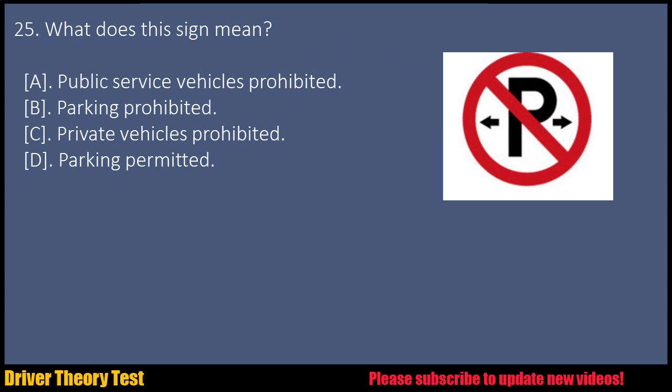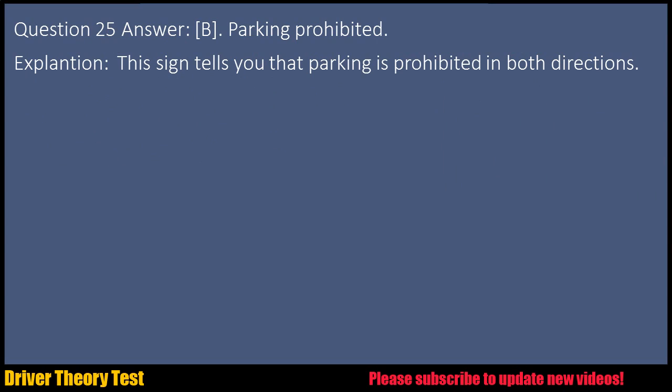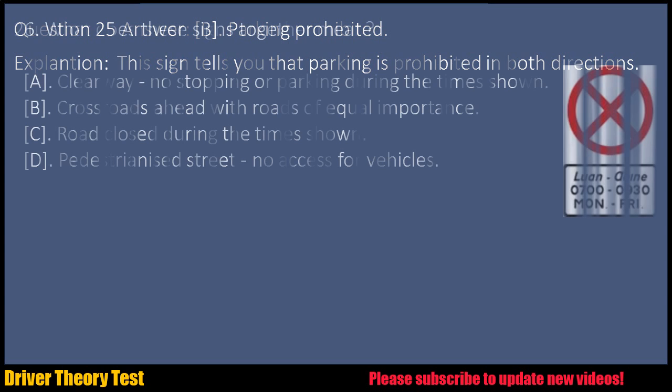Question 25. What does this sign mean? A. Public service vehicles prohibited. B. Parking prohibited. C. Private vehicles prohibited. D. Parking permitted. Question 25 Answer, B. Parking prohibited. Explanation. This sign tells you that parking is prohibited in both directions.